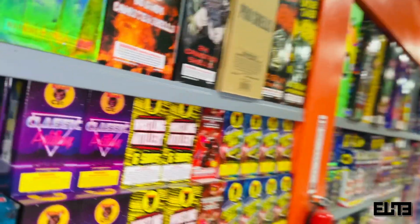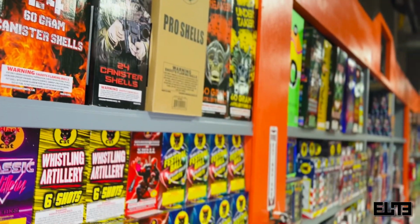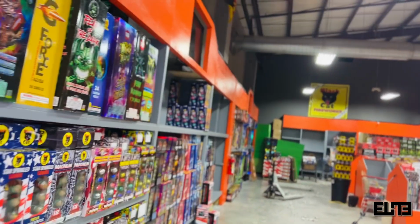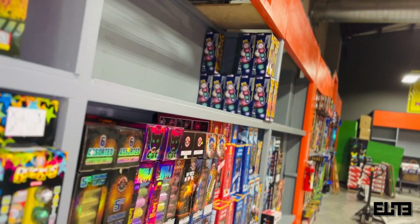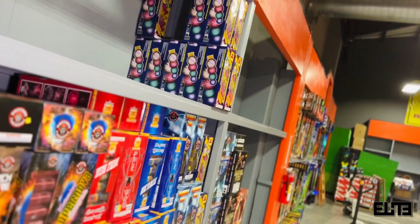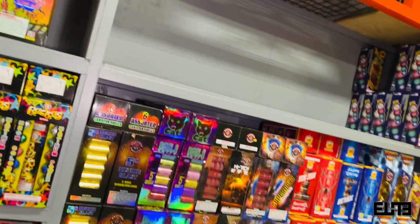Now I'm going to skip all the small stuff because they do sell, but they're not in the same category as 60 gram, but the top 5 selling canisters for the previous season. So obviously I want to go from number 5 to number 1. I'm pretty sure a lot of you guys know which one is going to be number 1, but yeah, stay tuned. But what I would also like to do is actually mention some honorable items, okay?